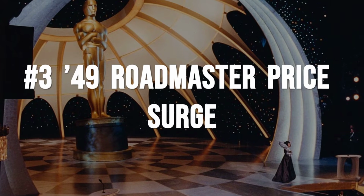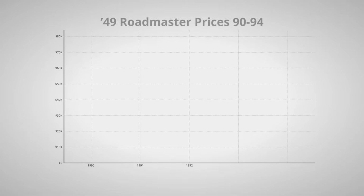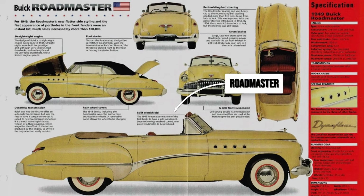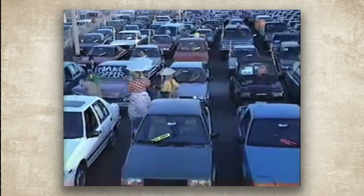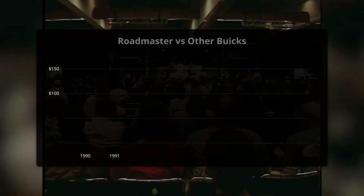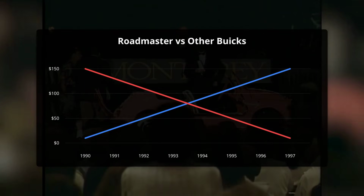After Rain Man swept the Oscars, the collector car market felt the impact almost overnight. Auction price guides from the early 1990s show a sharp rise in values for 1949 Buick Roadmaster convertibles, with some models doubling in price within just a few years. Before the film's release, a well-kept Roadmaster convertible might have sold for the price of a modest family sedan. By the mid-1990s, those same cars, especially convertibles, were commanding top dollar at classic car auctions, often outpacing other post-war Buicks by a wide margin.